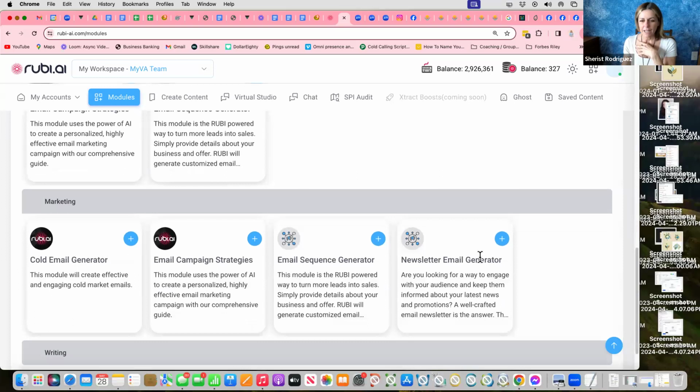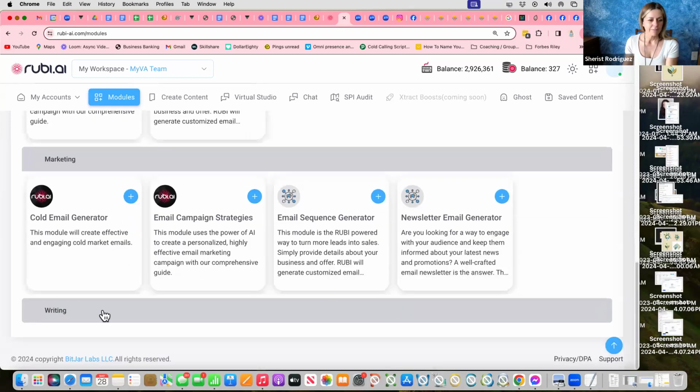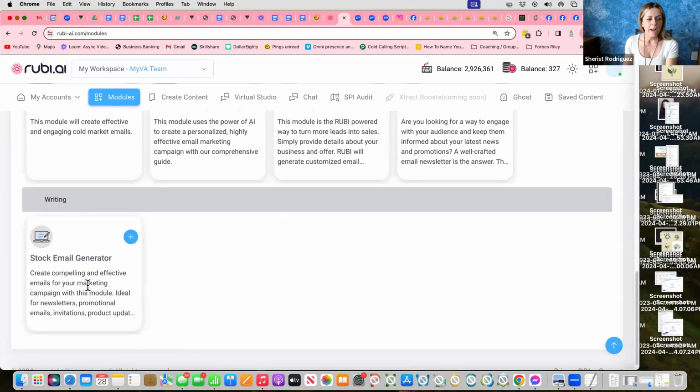Marketing, some of the same ones again, except for newsletter email generator, to engage an audience and keep them informed of your latest news. So it'll craft that for you. And then in writing, stock email generator. I don't think I've seen that one. Telling effective emails to market your campaign in this module. Do you have a newsletter promotion?